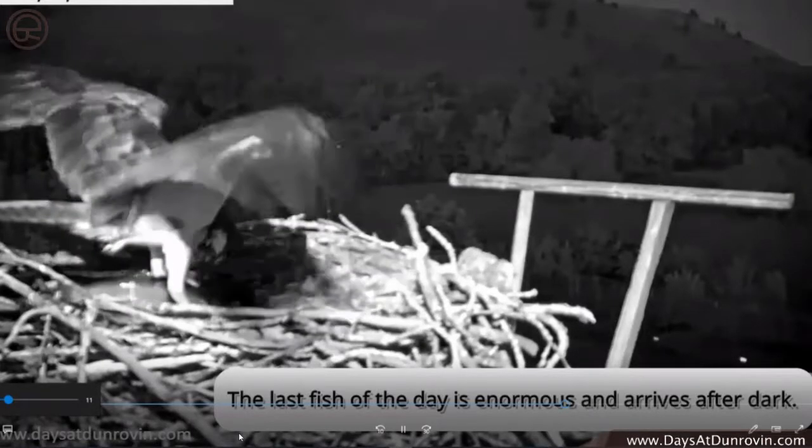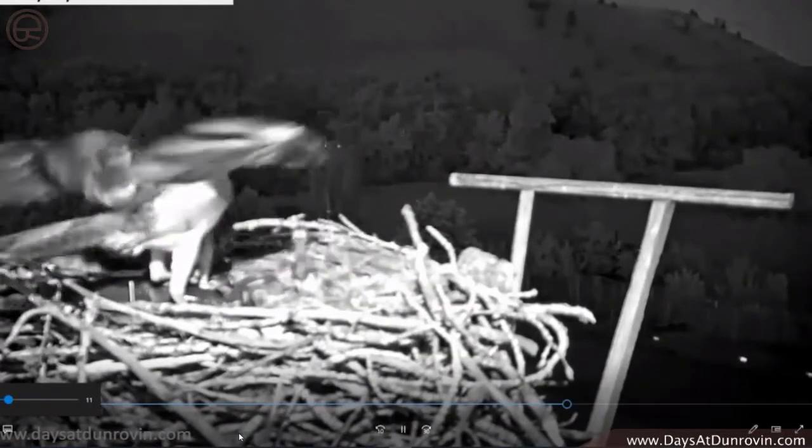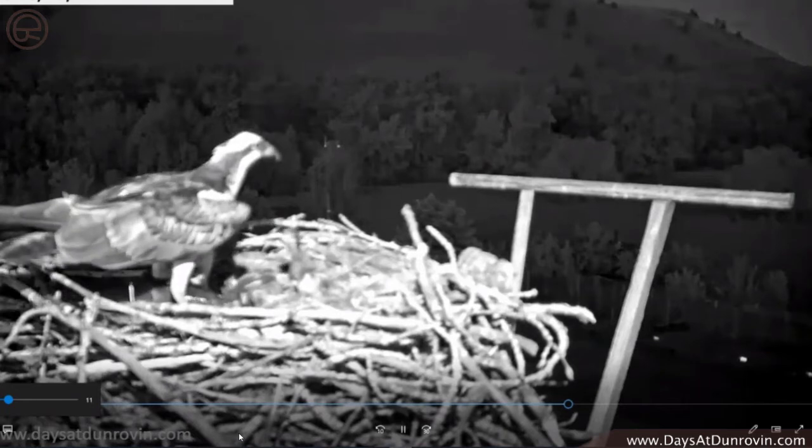That's a good question. Why does Harriet go for the head of the fish, not take it by the tail or the middle? I don't know. That's a really good question.